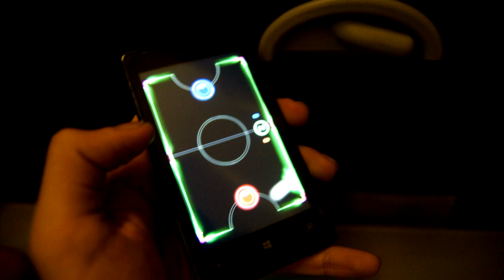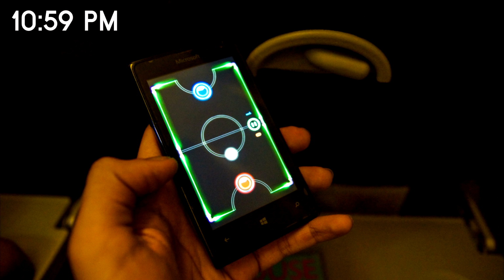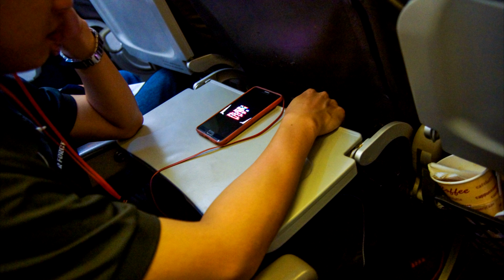I then tried out playing a game on my phone, which isn't really my thing, but I was too tired to read my book at this point. Zen, my friend who I traveled with, had something more sensible, watching a movie for the whole flight. The rest of the flight was uneventful, and before I knew it, we were landing.